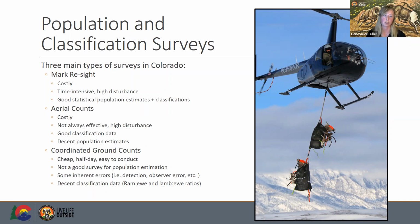And then we also do coordinated ground counts. And those are great. They're usually cheap. They're a half day. They're easy to conduct. We can use a lot of different people, and it's pretty easy to train people. But it's not a very good survey for population estimation. It's really more about getting those ratios of lamb to ewe and ram to ewe and getting an idea of trends over the long term.